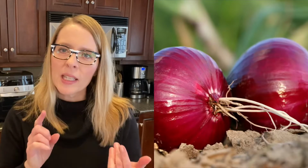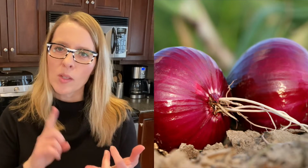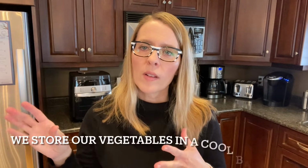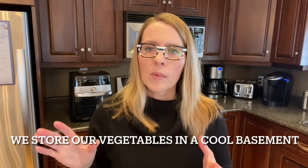Onions is something else that you should try. So I typically plant cooking onions as well as red onions, and I have planted some green onions in the past as well. Onions are a nice thing that you can have. You can store them over the winter time. We just store all of our things in the basement because where we live, our cold cellar actually freezes, so we can't keep a lot of things in there because then your vegetables will rot.